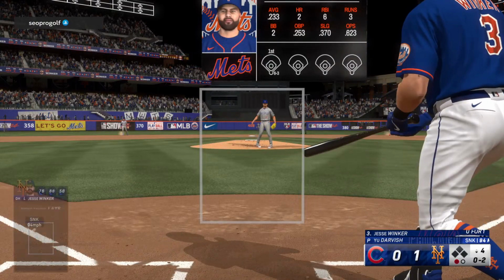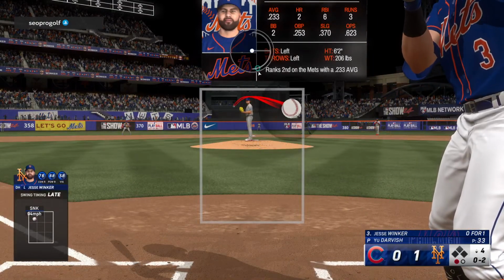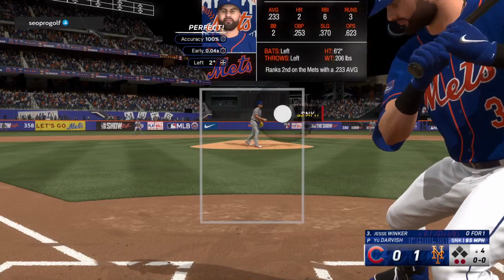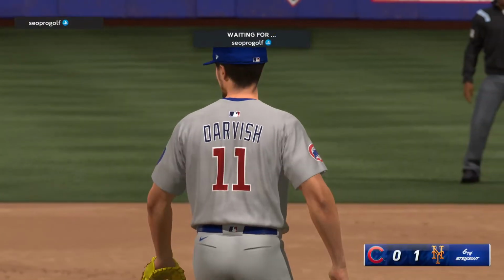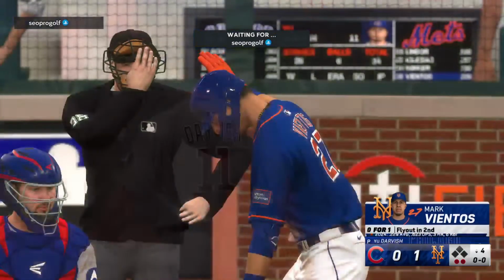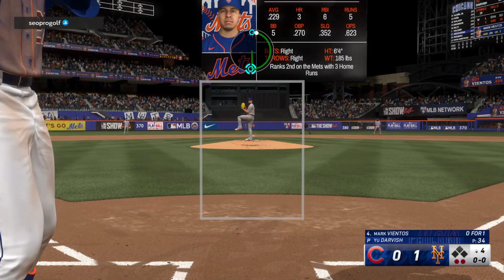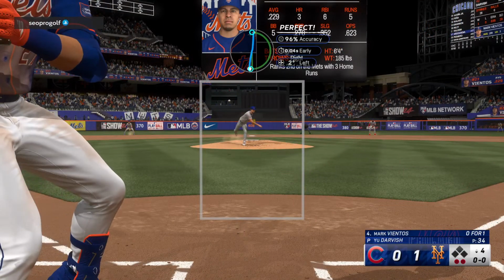Part of the order coming through now, and with 1 home run already in this inning, they're definitely looking to do some more damage. 3. Struck him out looking. Called strike 3 and a fastball up in the zone. 2 outs, bases empty. Mark Vientos up now for the Mets.